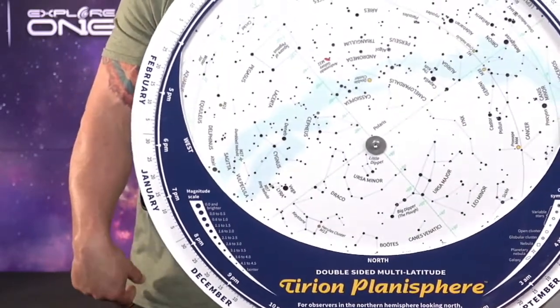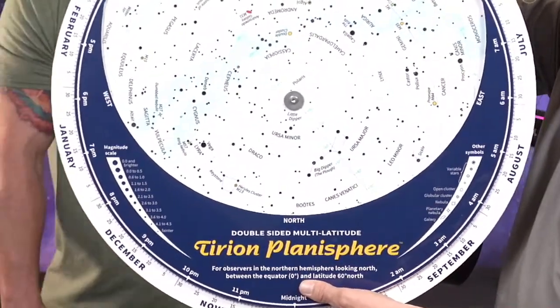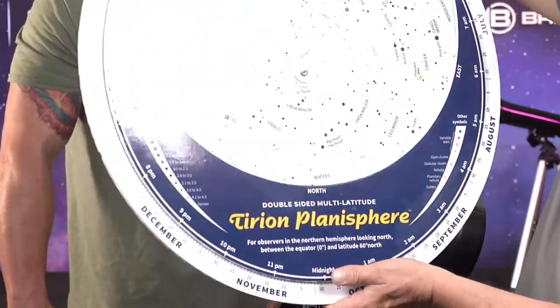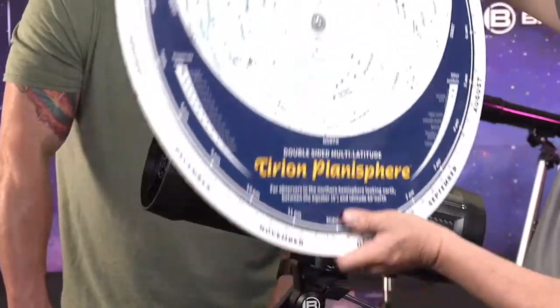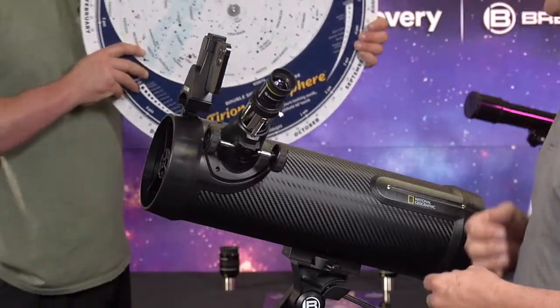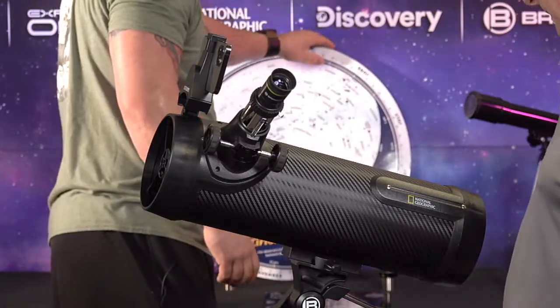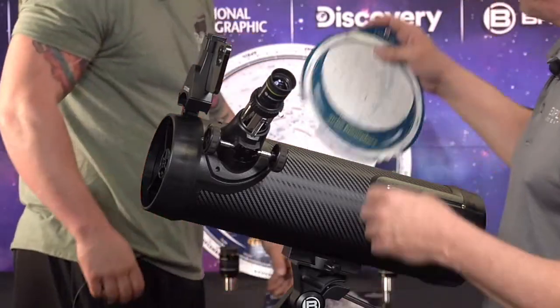There we go. So you can see, this is just a really super handy device, and every astronomer should have one. Well, unfortunately, they don't make them this big. This one's special. So, actually you wouldn't want one that big.